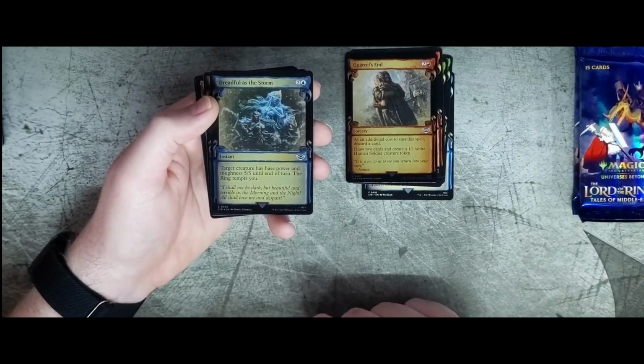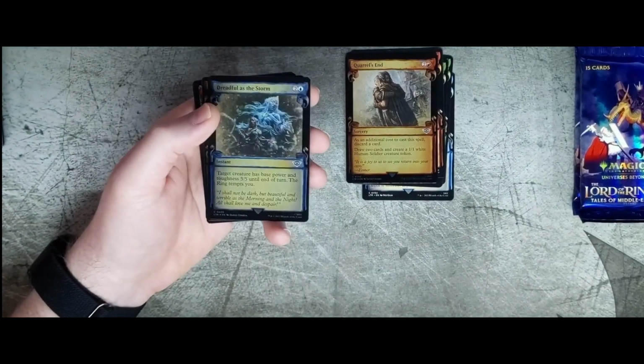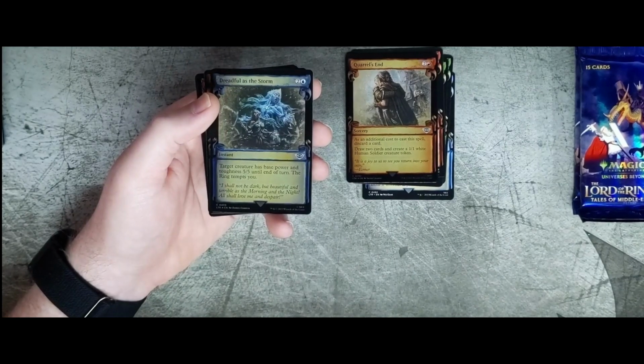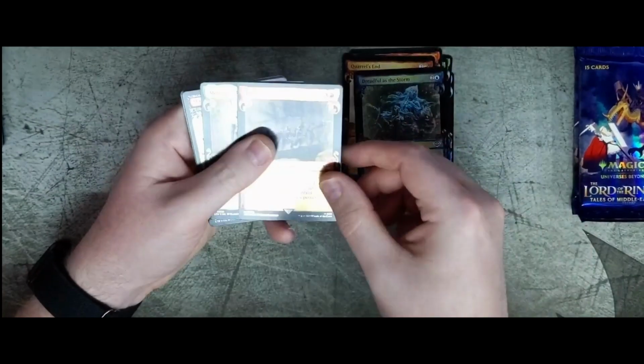Looks like Siren of Many Colors is one, Nazguls. All the Nazguls look like they're between $15 and $20-something. Yep, Aragorn, Palantir, Nazgul, Delighted Halfling. Yeah, I've seen none of these cards. Just so I get a general idea. So none of the cards I've pulled so far have been worth more than $10. That's not good, but we keep going.